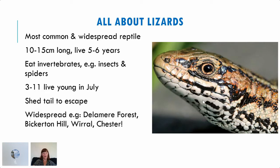And they're doing quite well in Cheshire, actually. They seem to be quite widespread. I've had reports of them in Delamere Forest. A very nice chap working at Go Ape told me he saw them regularly. I've been surveying at Bickerton Hill and I've seen them there, and they seem to be doing well there. Up on the Wirral, they seem to be doing well. And somebody recently sent me a photograph of one in her back garden in Chester. So they seem to be reasonably widespread.